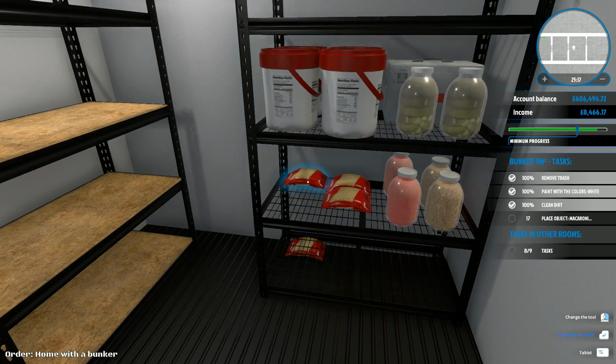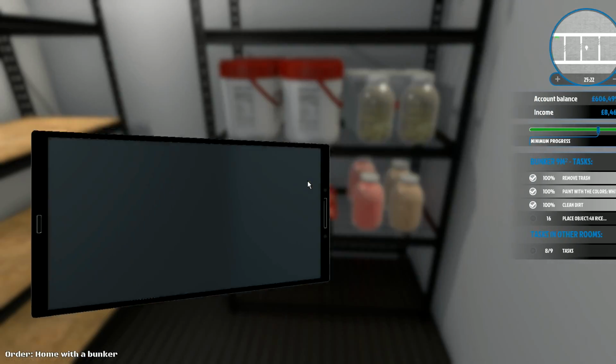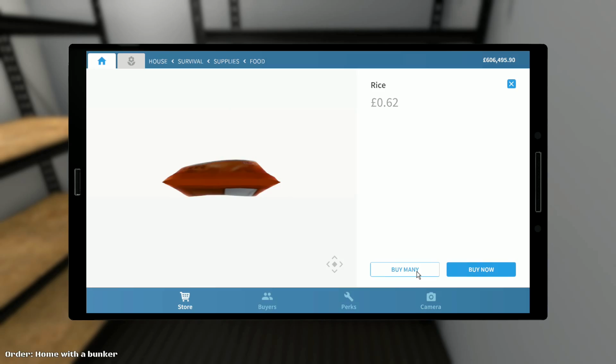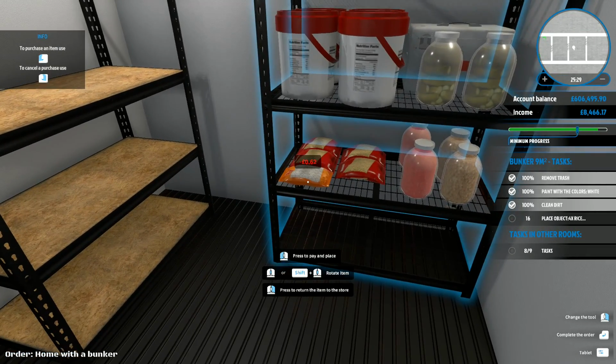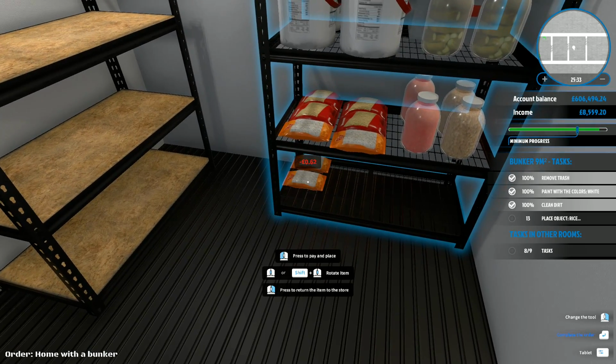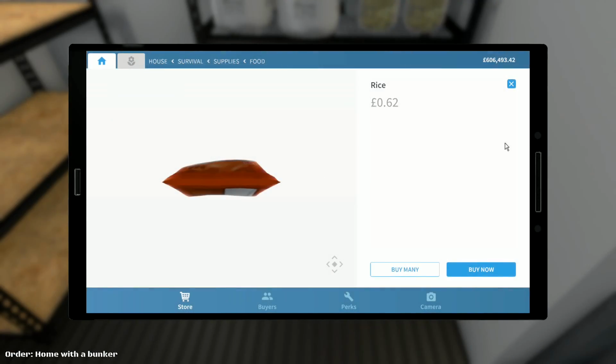I'll do it like this. 3, 4. 4 rice. That would be expected, really, I suppose. We're getting the macaroni. We'll get the rice as well. So we get those. We want to buy many of these. 1, 2, 3, 4.